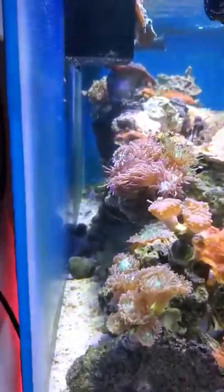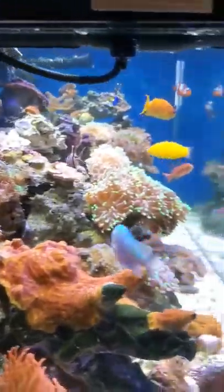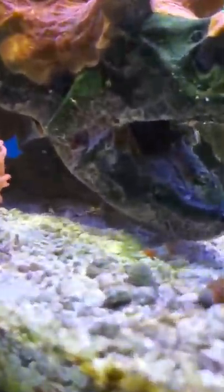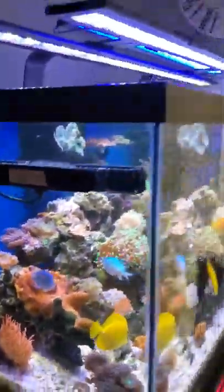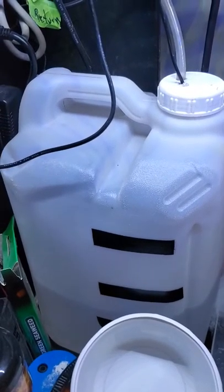You can see I leave a lot of open room behind the rock structure to keep a lot of flow moving, a lot of circulation going. Yep, there he is. He's hiding. You can just see him peeking out. He's not that shy, but just with the water change and I did an hour or two of bubble scrubbing, he starts hiding. So down underneath, got my 5-gallon ATO.